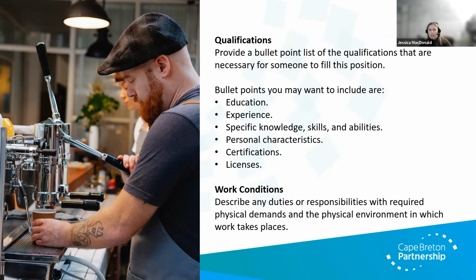And then again, the working conditions. This is an important one, but it is often forgotten. You need to make sure that you describe any duties or responsibilities that have physical demands and also describe the physical environment in which work takes place.